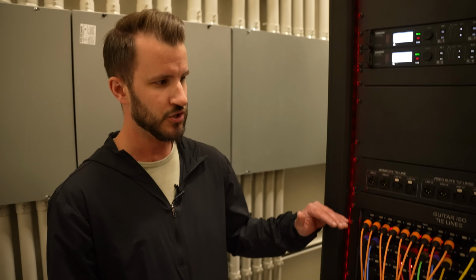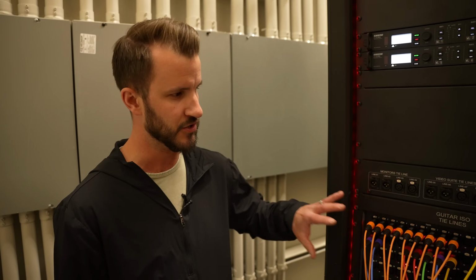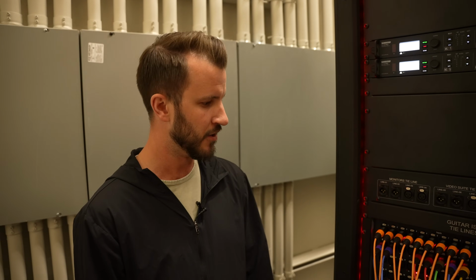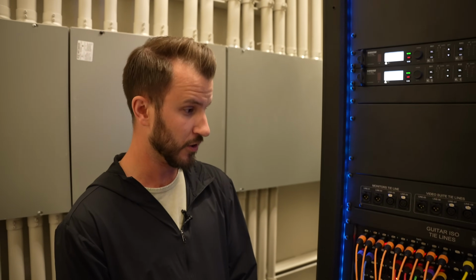So we were running two SL16s back here for the Midas lineup, and now we just run one stage box back here. We've got the S-Link. We can put it on the Dante network. We're all kind of synced up over the network. So we've been really happy with it, and it works really, really well.